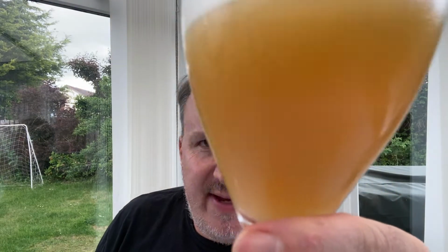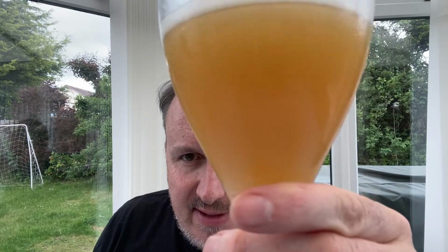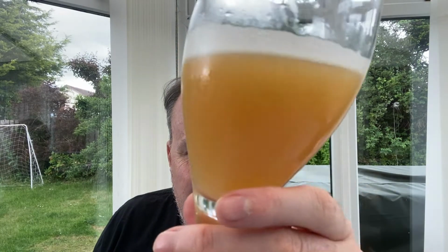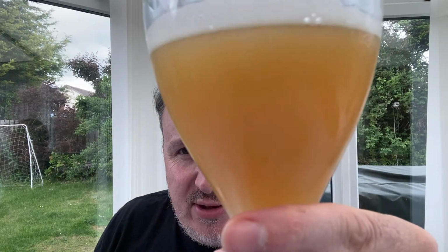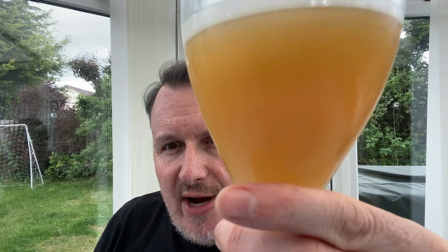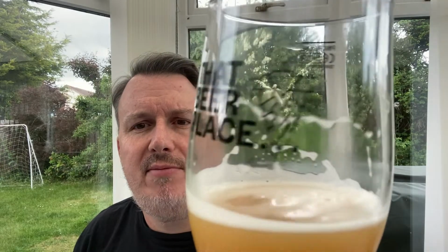Appearance, well, the colour of it, I've used it before in another video. It is like liquid gold, really. It's a bit deeper than gold. It's a very shiny orange colour. I think it looks pretty good. There's not much in terms of the head there. It's pretty much gone because the carbonation is pretty low on it. The head disappears quite quickly, but I think it looks pretty good. That colour is just really inviting. 9 out of 10 for appearance.